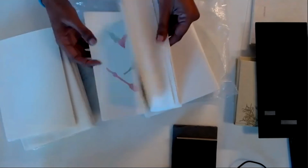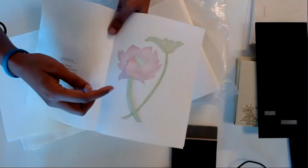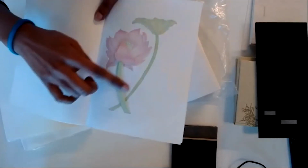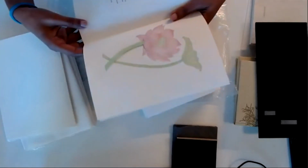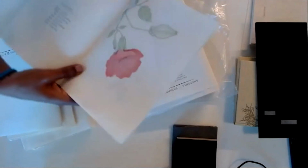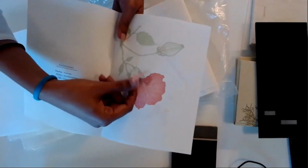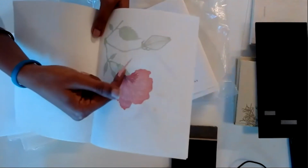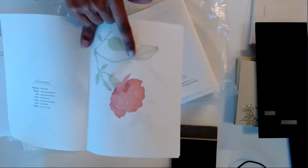Let's see if I can find another one. Oh yeah, there's the petal. It's hard to match the colors. I remember struggling with that. Even though I printed it the same day, something was just different about the paper. This is an incomplete hibiscus. So this actually has three movable parts. So there's this one, and then something in the middle, and then this one would also flip up.